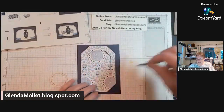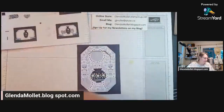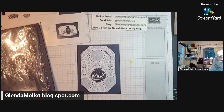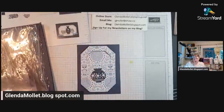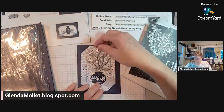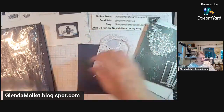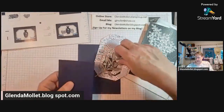That'll be popped up. This, and then I'm going to grab some Night of Navy cardstock because I want to use Gorgeously Made. What do you think of this? If I put this down here, we cut this out of Night of Navy. What do you think? Yes, yes, yes. Ooh, that might look really cool. See if I've got a piece of cardstock that's big enough. I've got quite the mess happening here, as usual.